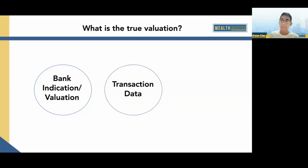Now, next thing, is it transaction data? We have been in a bull run for a while, and a bull run means the market is going up. So when the market is going up, imagine today I tell you, as your agent, that for your valuation of property we have to look at the transaction data. Am I being fair to the seller or not? The property market is going up, and today I say let's look at the transaction data to determine the valuation. Actually, it's not fair. Why? Transaction data is past data. So I'm basing on past data to tell you your valuation when the property market is going up. So it's not fair for the seller to base on transaction data because it's past transaction.